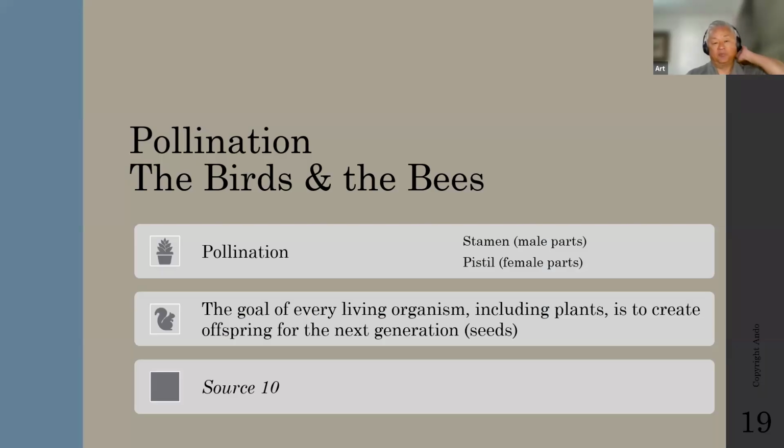So pollination, birds and the bees. Let's talk about some basic concepts of how pollination works. They have the stamen and the pistil. You will see some pictures and be reminded of things that you have seen before, but it's good to remember.